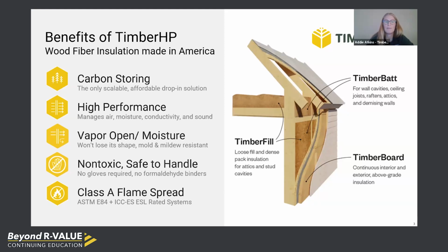From the high performance side, we have a vapor open product that has a great R value and great acoustical properties, and those vapor open properties allow you to move humidity and vapor out of the building. It's going to reduce your risk of mold, mildew, and moisture that builds up in the wall cavity. It is a non-toxic, safe product to work with. We're using softwood wood fibers and a borate solution, so it's very easy to handle, with nothing off-gassing, no formaldehyde, and good indoor air quality for the occupants living and working in these buildings.